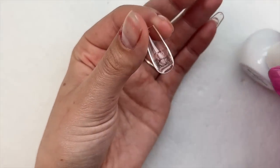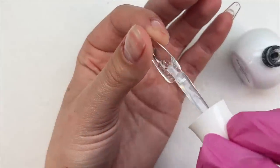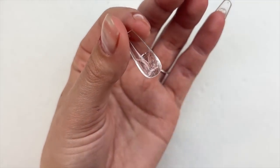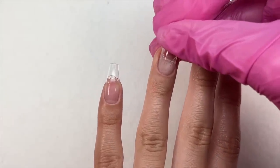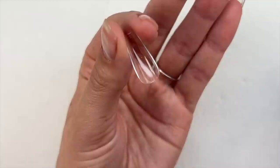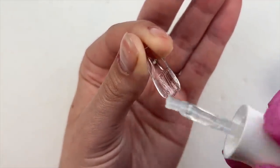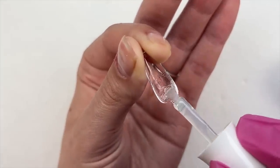They do have a lot of different lengths and shapes, from square, coffin, stiletto, almond, and then they have the medium, short, longer, and XXL, I believe. So you can choose some different shapes and sizes from their website. They also do have some pre-colored shapes as well. Let me know if you guys want me to try the pre-colored nail tips. I do have a box of those and I've been really wanting to try them, so let me know if you want to see a review on those tips.